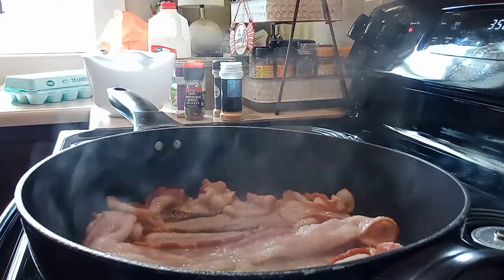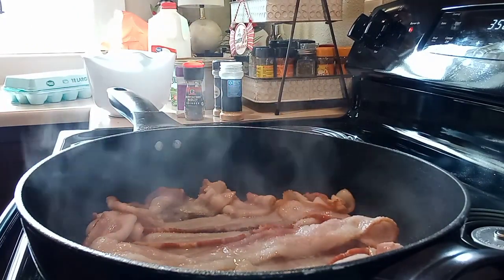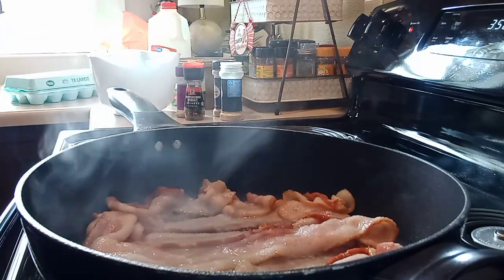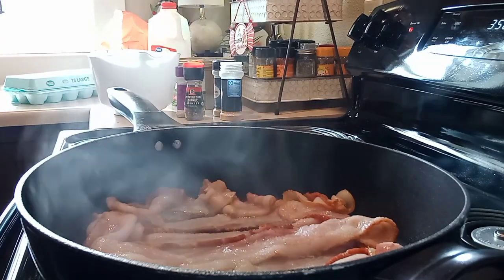Okay, what I'm gonna do next is go ahead and prepare the eggs. Get everything put into this bowl right here, and then I'm gonna put it in the refrigerator because I'm gonna tackle these dishes. So that will be off my to-do list for Tuesday for today.